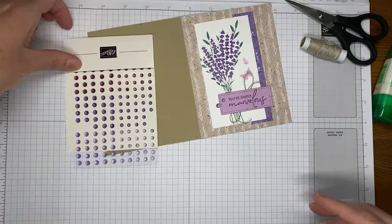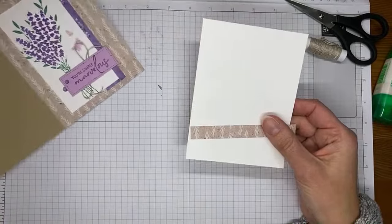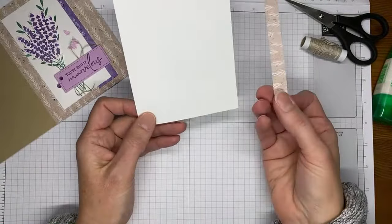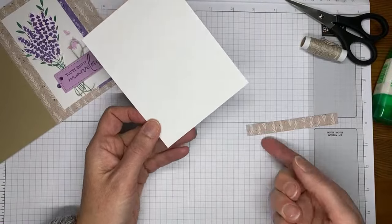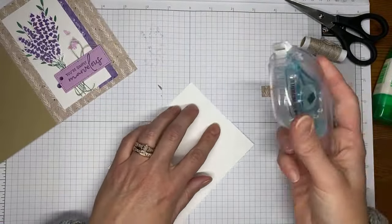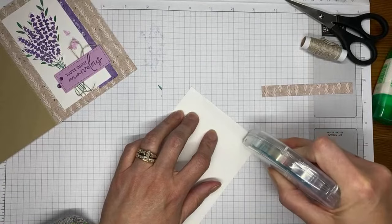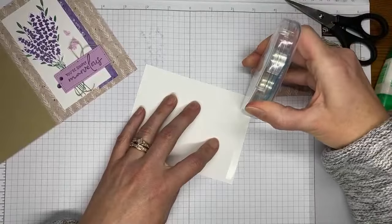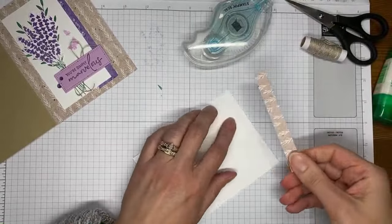Inside of the card is pretty easy as well. I've got just a piece of basic white cardstock, and this is a little bit of the designer series paper, the perennial lavender paper that I cut from the card front when I was trimming it down to fit there. So there's about a half inch piece here, and it's probably 4 1/4-ish long. So it's a little oversized for what I need, because this piece is 4 by 5 1/4.